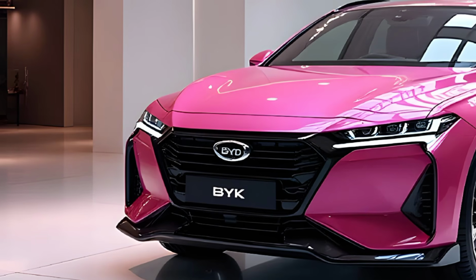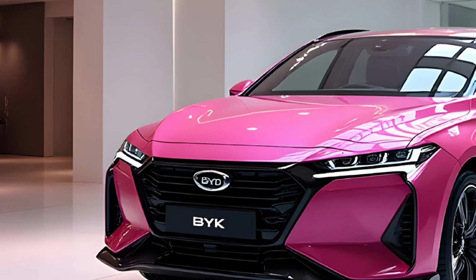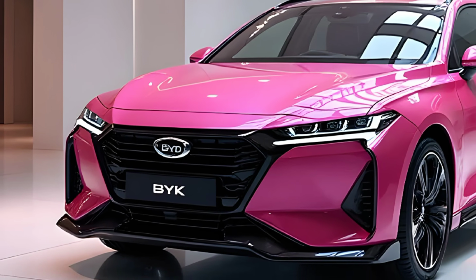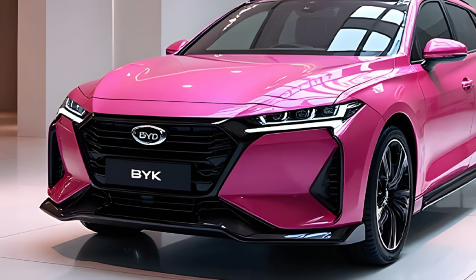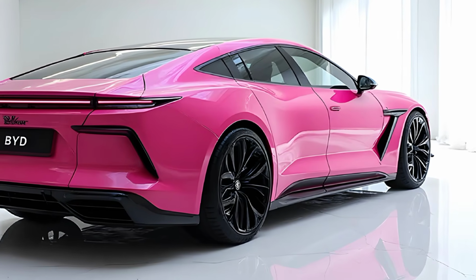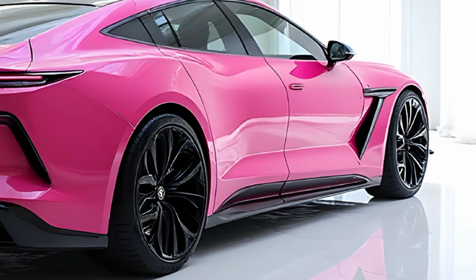The side mirrors are slim and aerodynamic, maybe even camera-based for some trims, though visually they stay minimal so as not to ruin the clean lines. There's a sense of length and stability. The long wheelbase promises a roomy cabin and smooth ride, while the design remains graceful, not bulky. From the side view, the Shark 6 feels like a blend of elegance and efficiency, visually light, yet substantial.